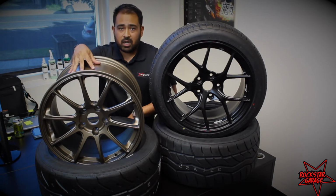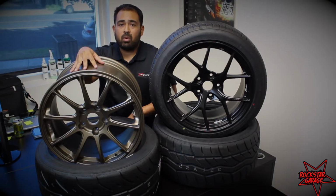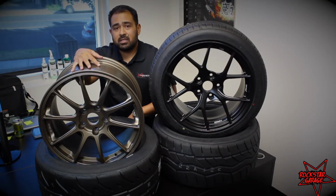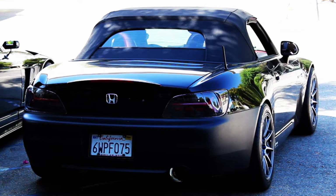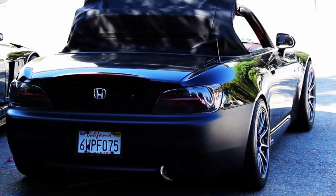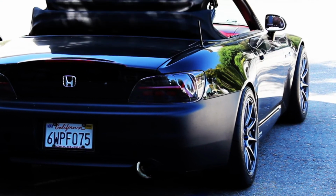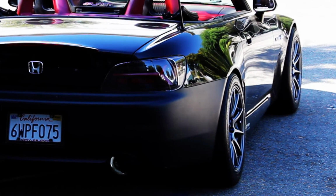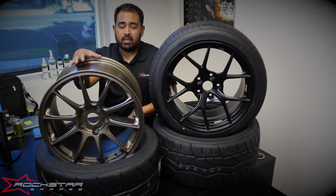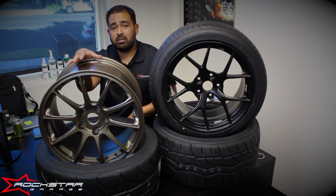These are designed for stock body S2000s, but if you're going to go too low, you're probably going to want a fender roll. My personal S2000 is an AP1. I have these TR10s along with RT660, 255, 40 all the way around. I am lowered with a 2-finger gap. All the way around, I do not rub. I have about 1.5 to 2 degrees of camber all the way around, and the only time that I rub is on extreme elevation changes if you're speeding on the freeway.